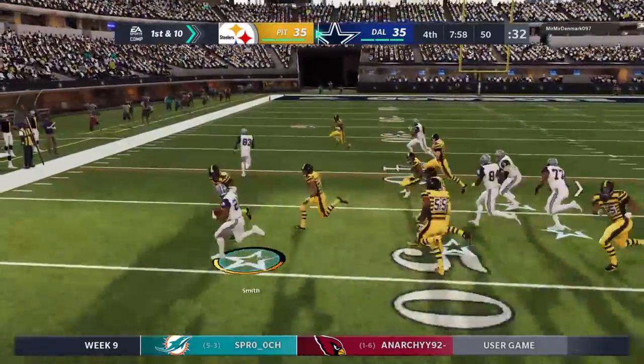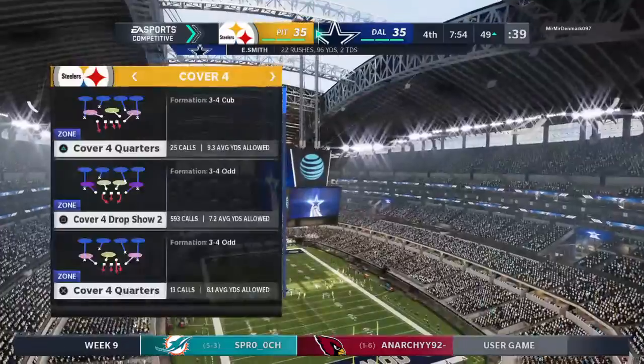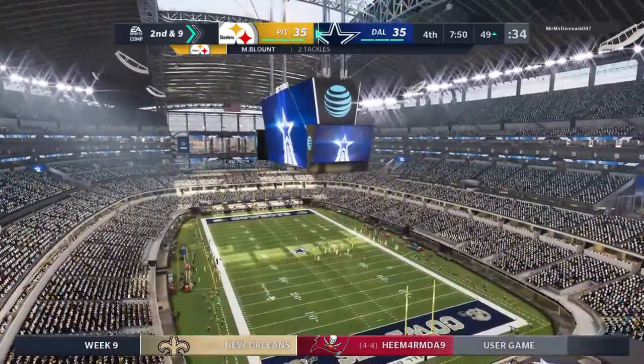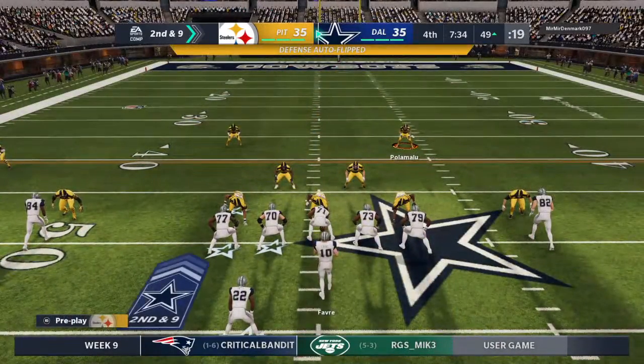From the gun, he'll hand this off. And good penetration here. He'll get this down only to about the 49-yard line. Tackle made. Just a yard on the 1st down carry, so it's 2nd and 9. Brings up 2nd and 9.